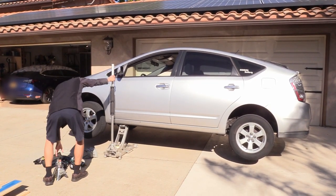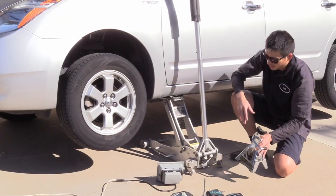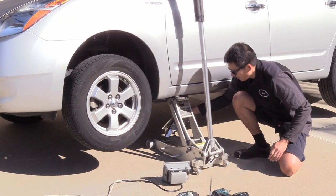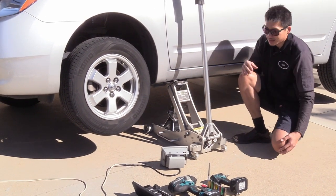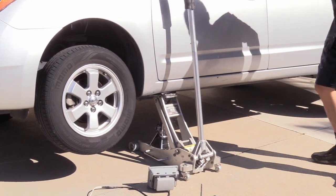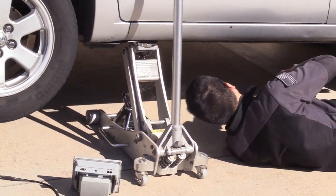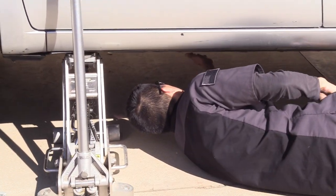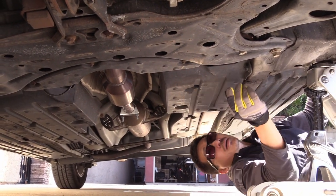Yeah, I think that's high enough. Safety first. All right, now it's secure. Let's go check it out. All right, let's see what we got here.